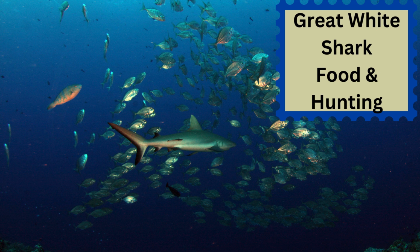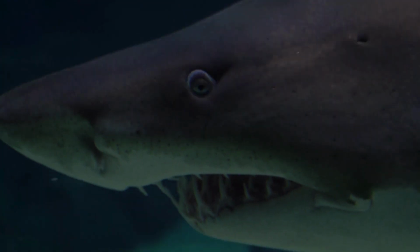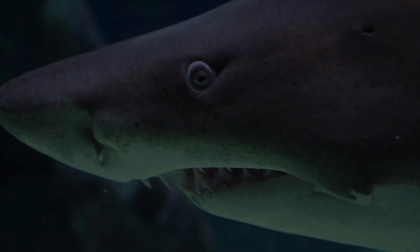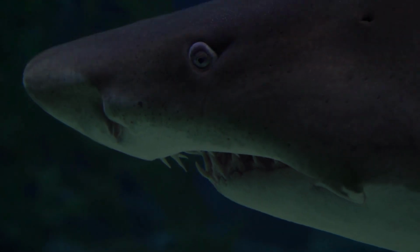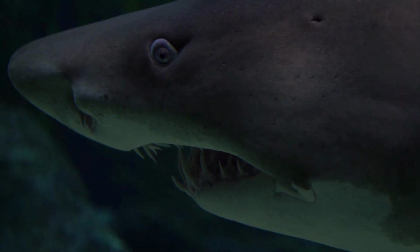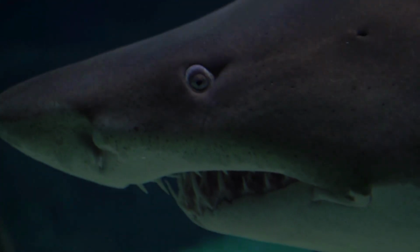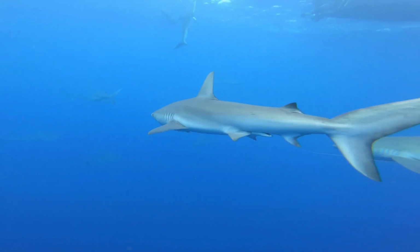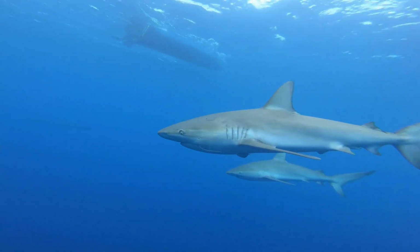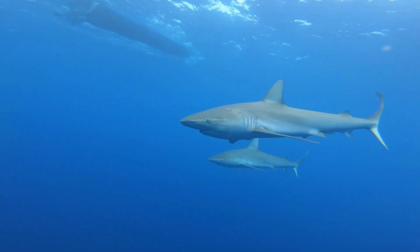Great white shark food and hunting. Sharks use their eyes, ears, and sensory detectors to help them detect prey. A great white cruises the ocean as it constantly monitors the taste of the water, the changes in the pressure, and the electrical activity. Chemical traces in the water are an indicator of possible food. The shark will continue to trace the trail as it becomes stronger, leading to its prey.